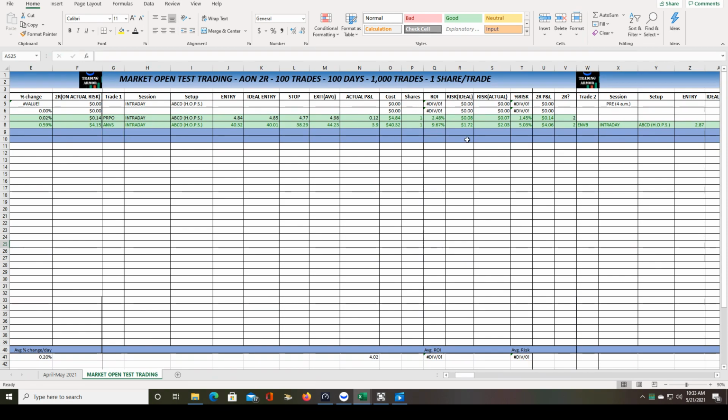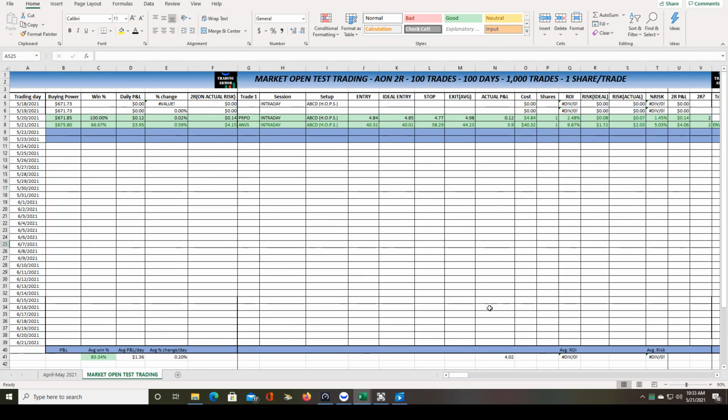So ANVS was actually a pretty nice little trade. Even though this is just a test trade with one share, I was still able to make almost $4 off of that trade. Not really trying to make P&L while I'm test trading. I'm just trying to collect win rate data. If I can get above 33% at the end of this, then that means that this method is profitable. And ideally, we want to be above 40%, closer to 50%. That way there's a little bit of a cushion there.